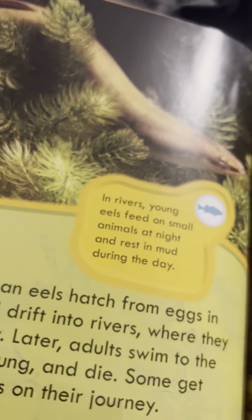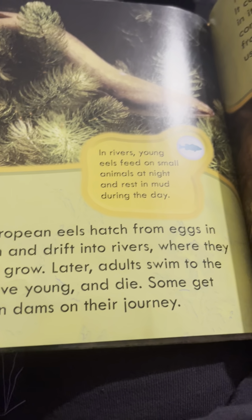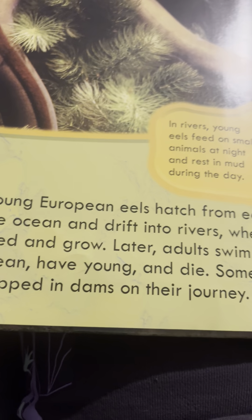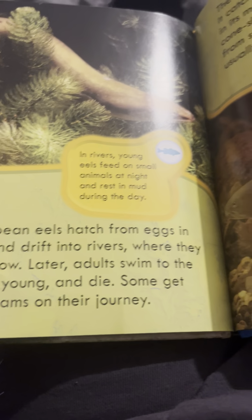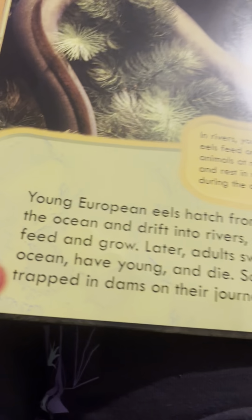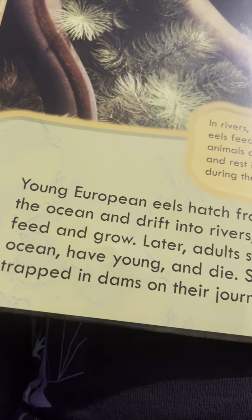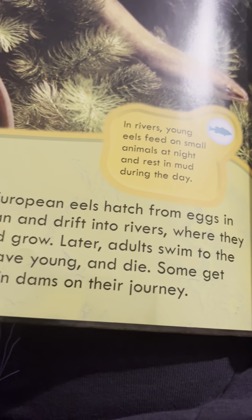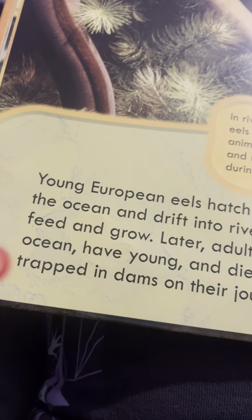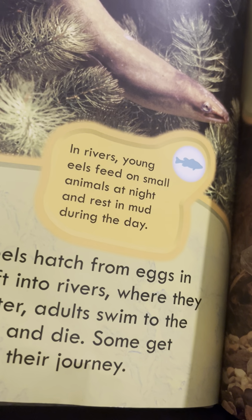I love this thing. It looks like a snake. Young European eels hatch from eggs in the ocean and drift into rivers where they feed and grow. Later, adults swim into the ocean, have young and die. Some get trapped by dams on the journey. In rivers, young eels feed on small animals.